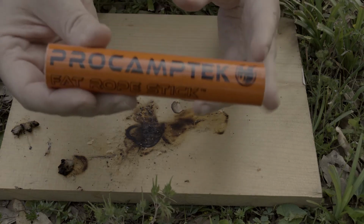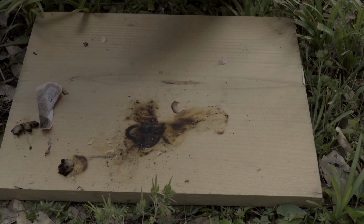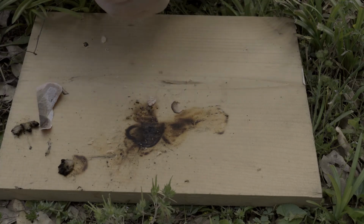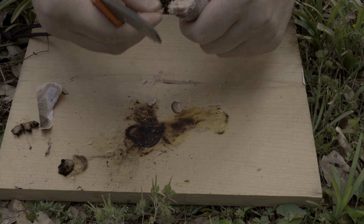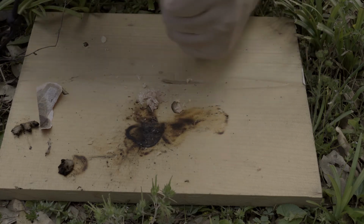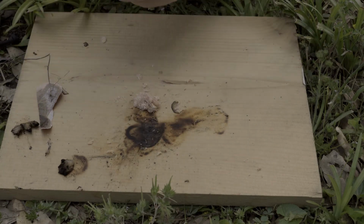Okay, now is the fat rope stick. The fat rope stick is a little odd because it feels like super fine threads. Well, not super fine. It looks like threaded material that's been impregnated. I think I'm doing this wrong, but whatever. As you shave it off, it basically kind of crumbles. Again, it has a very similar consistency to the waxwood stick.